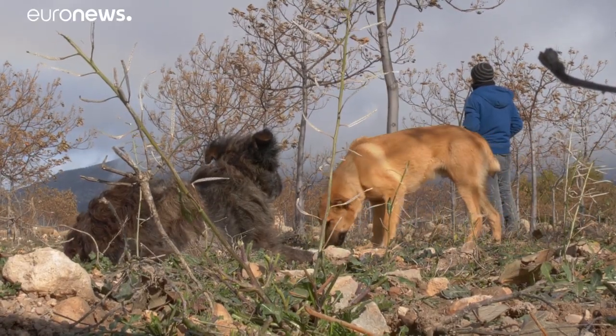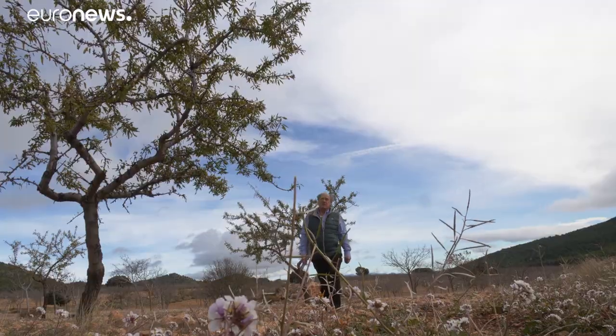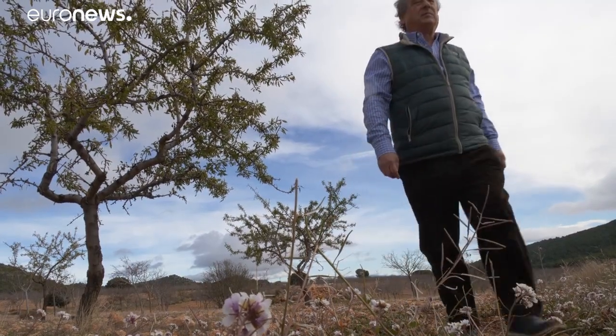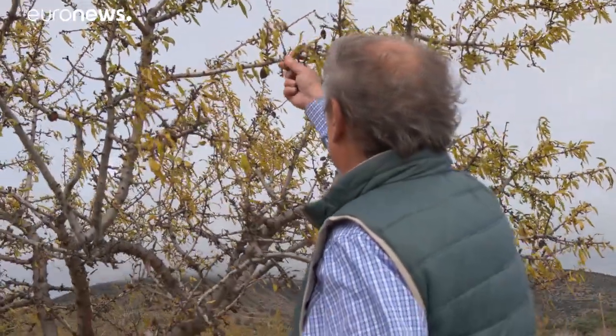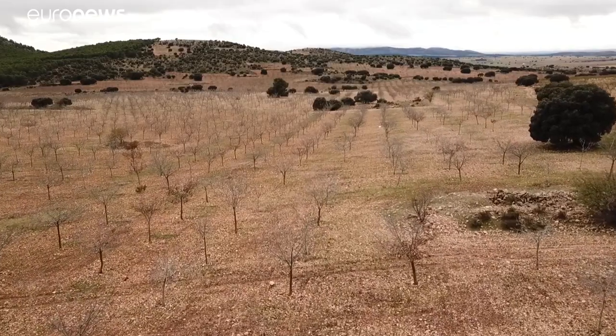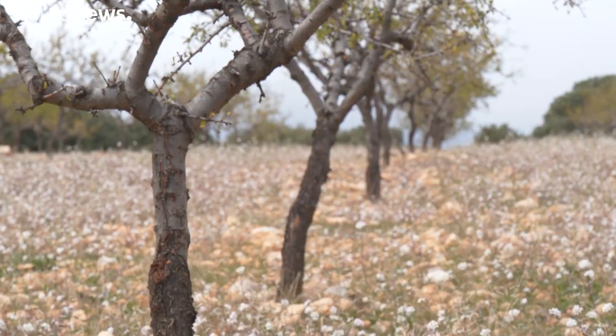More than 300 people, farmers, cattle ranchers and entrepreneurs, have joined forces to turn things around. On his farm, Rafael Ordinas allows weeds to grow under his almond trees. That serves as pasture for his sheep, which in turn will fertilize his plantation. By keeping ploughing to a minimum, the soil keeps its moisture and organic richness.